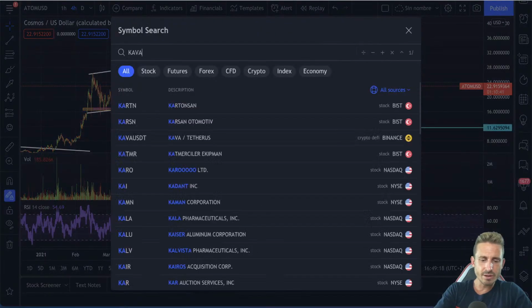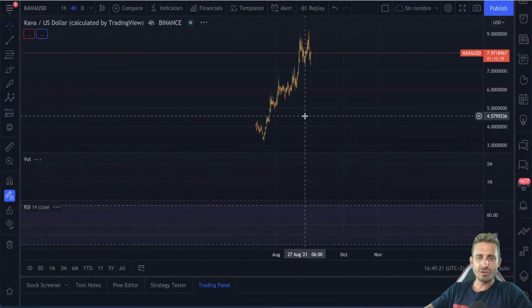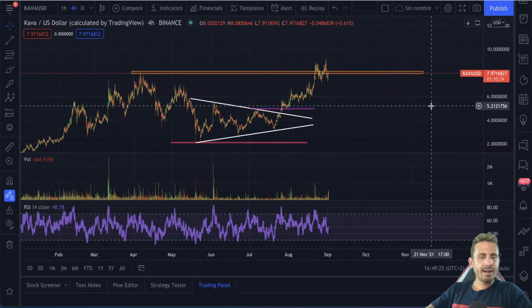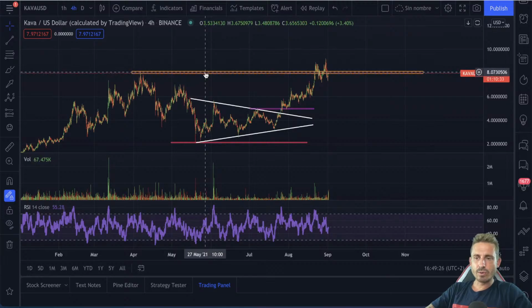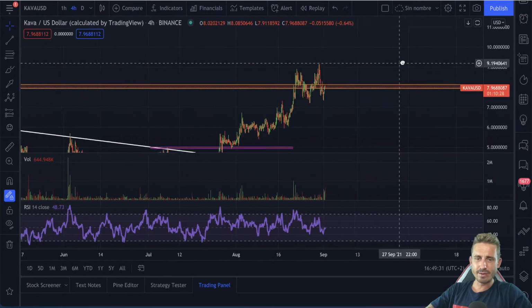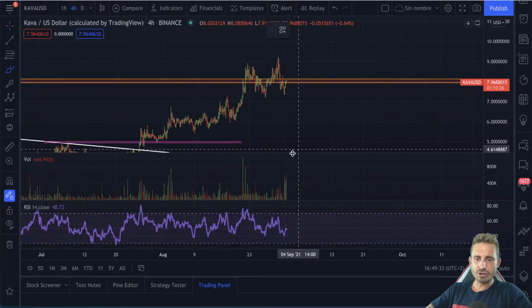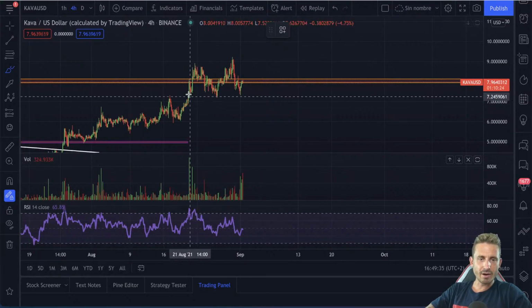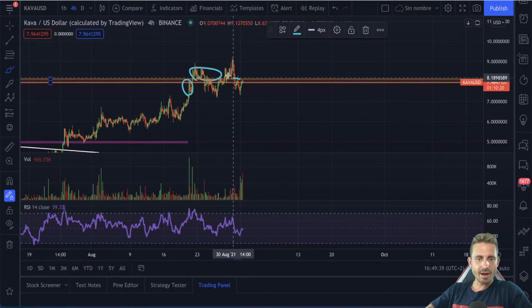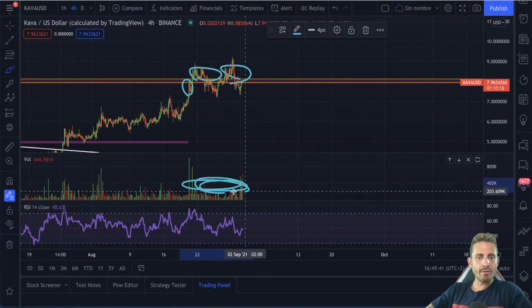Carver was breaking all-time highs, if I'm not wrong, or just about breaking the all-time highs. Not a clear breakout here on Carver. The all-time high was at $8. We did reach $9, but it's been very, very choppy here. Not too much volume. There was volume on the first attempt at the all-time high, but when we actually broke out from it, no volume, guys.